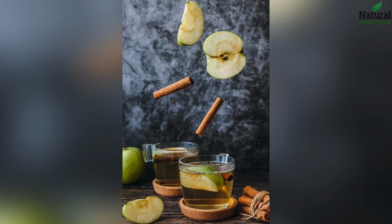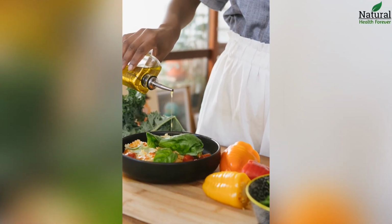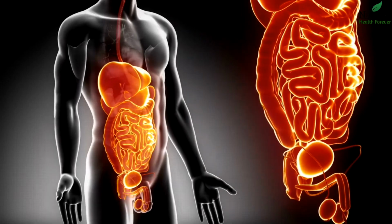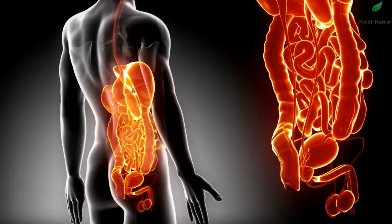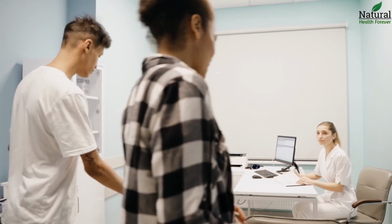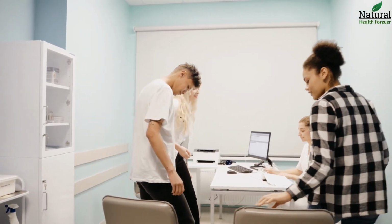While apple cider vinegar is generally safe to use, it can cause side effects in some people. Some people may experience digestive issues like nausea, diarrhea, or stomach cramps. It's also important to note that apple cider vinegar can interact with certain medications. So it's essential to talk to your doctor before using apple cider vinegar for weight loss.